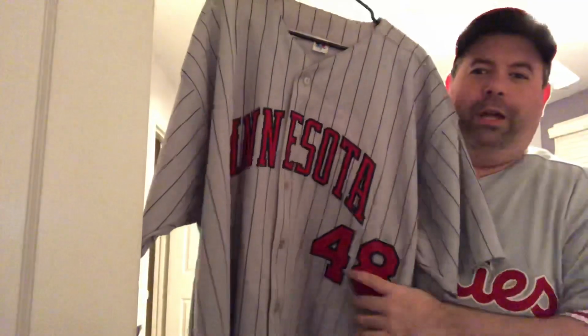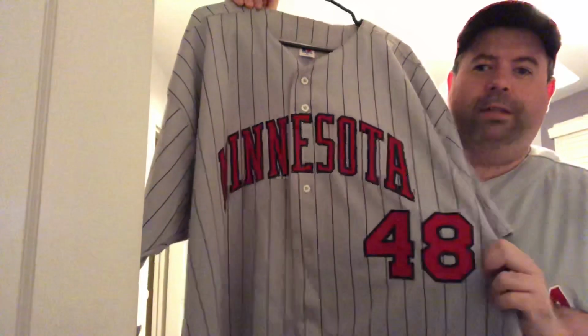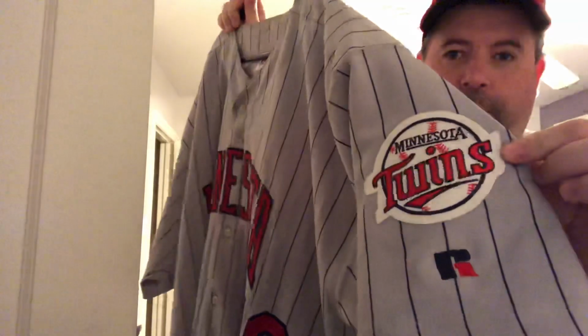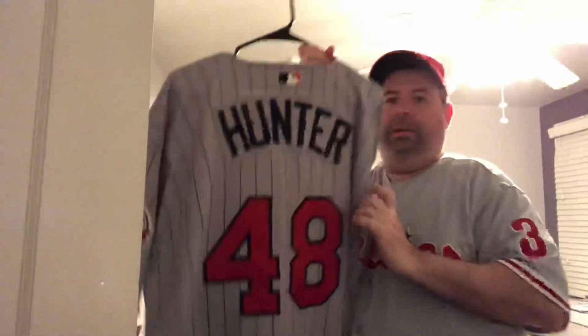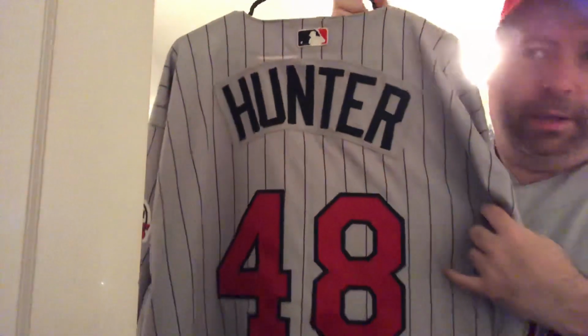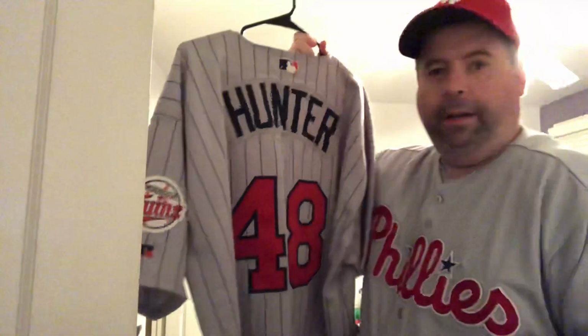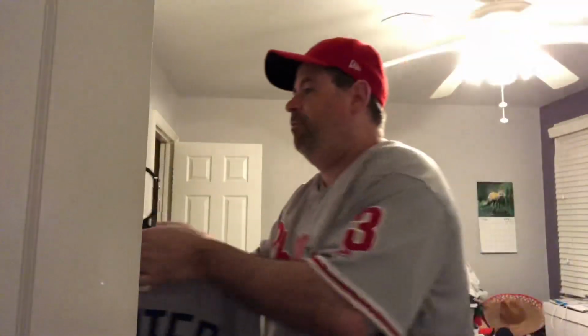So here's the road Torii Hunter, Minnesota Twins. Road gray, of course. Hunter 48 on the back. Very good defensive player for many years in Minnesota, patrolling the outfield. And with the Angels as well.